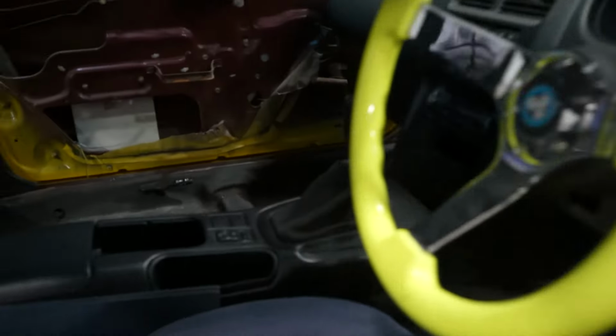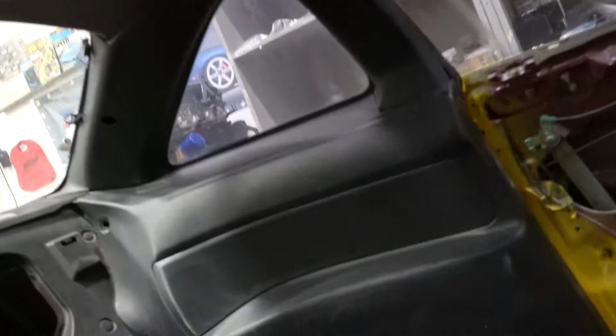Move on to the inside right here. Whoa, easy there. So put the whole inside in. Now I just gotta go ahead, bolt this up, finish doing the interior. Started doing back here as well, and pretty much just put all the trimming back. But I wanna vacuum all this dust out.